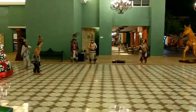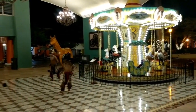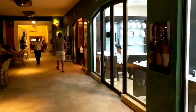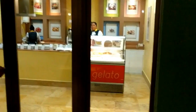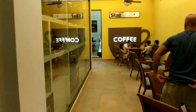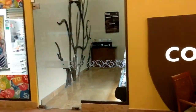Hey everybody, I'm here at the Iberostar Paraiso Shopping Center. This is the resort. You can see there's a carousel, jewelry stores, a kids playground, a crepe and ice cream store. There's also a coffee shop. And this is all included. It's considered part of the resort.